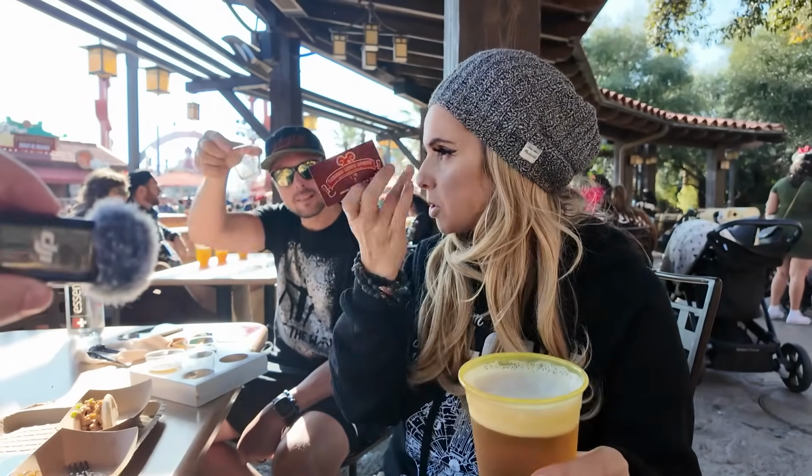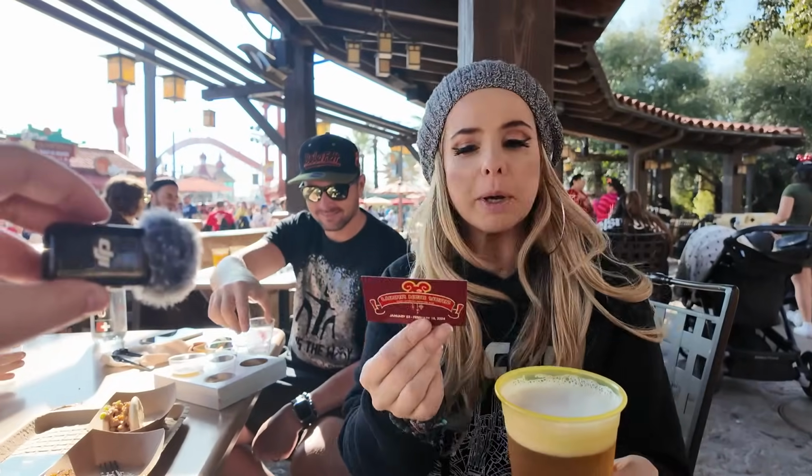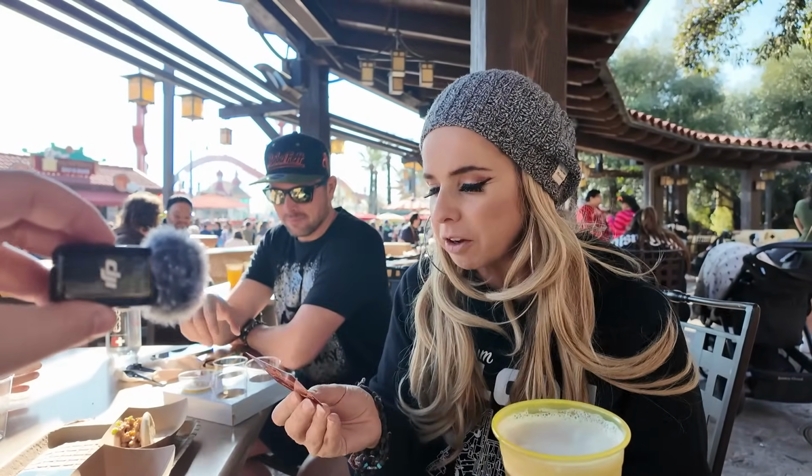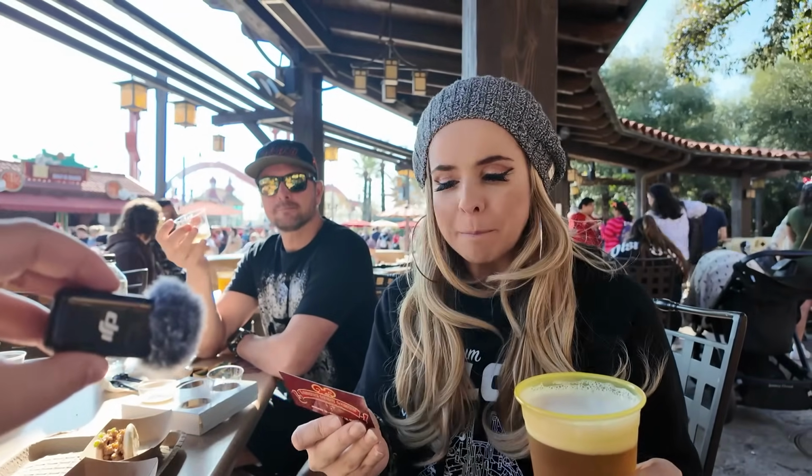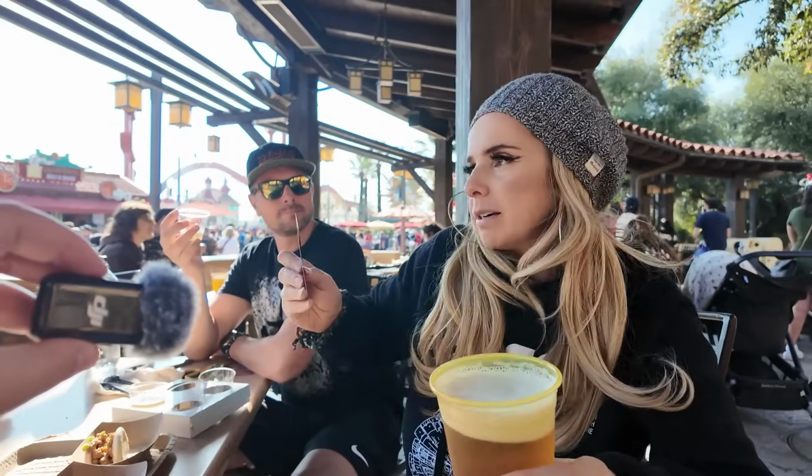Then a jasmine tea lager, which I think was my favorite, and your mom's too. That was my favorite. Okay, so we all agree the jasmine tea lager actually tasted like jasmine tea. Really good. And then I was excited about the lychee IPA. I thought it was going to be really sweet or something. It wasn't, but it was still good. But again, I like the Panda Pool Party beer.